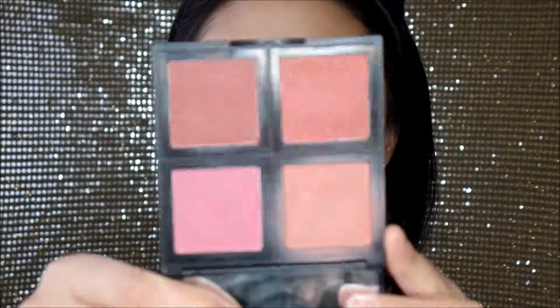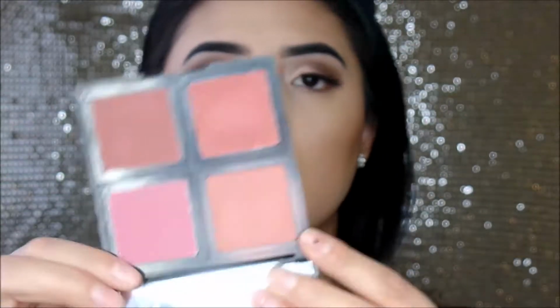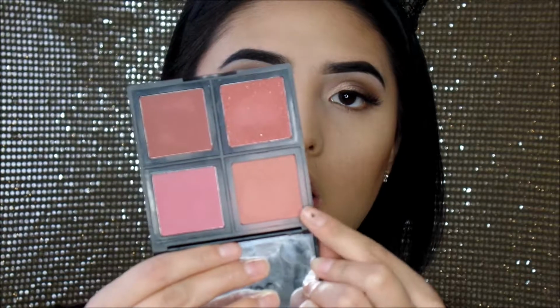e.l.f. Blush palette. This one's in shade Dark. I'm guessing they have a lighter one, and the shades are very pretty. This one right here would have to be my favorite shade. They're more like for fall. I'm gonna take this shade right here to apply that, and I'm gonna take this cala brush right here to apply that.